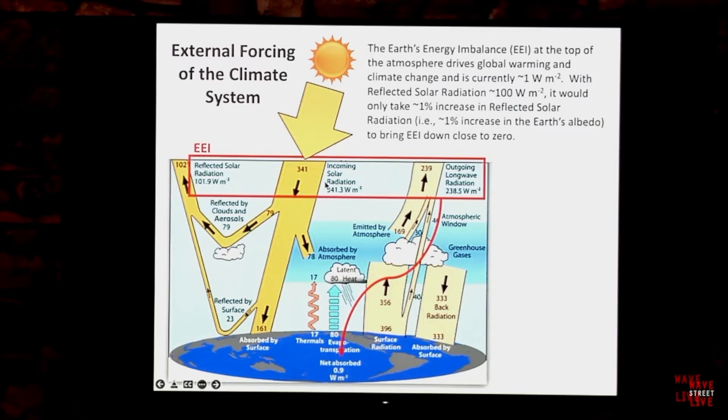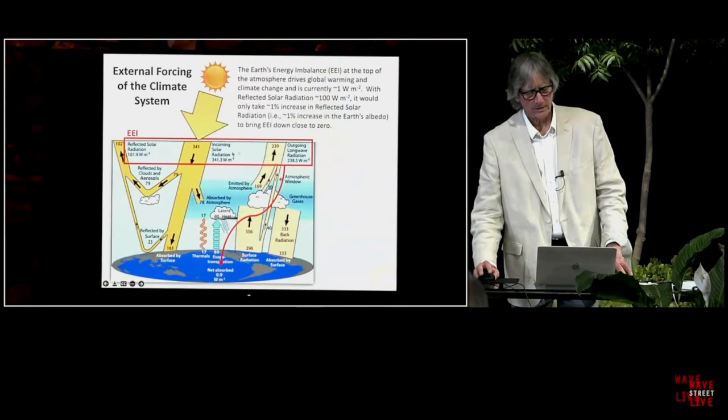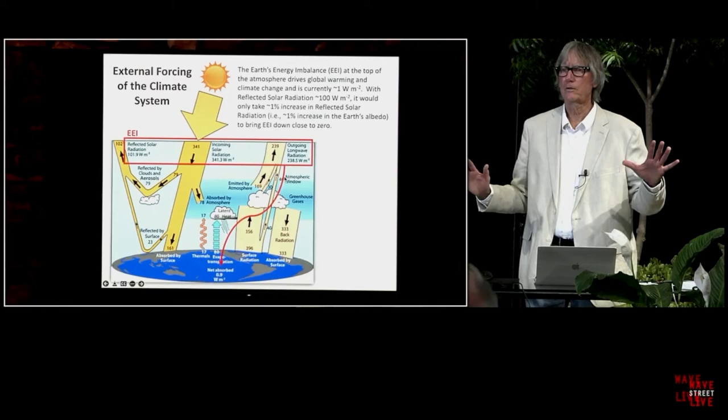Now, let's round these numbers. Let's round 101.9 to about 100 watts per square meter, and let's round 0.9 here to about 1 watt per square meter. So what that means is if we just achieved roughly a 1% increase in the reflected solar radiation, that would bring the Earth's warming rate close to zero. We would solve the problem. If we can just increase the reflected solar radiation by 1%, we can solve the global warming and climate change problem.